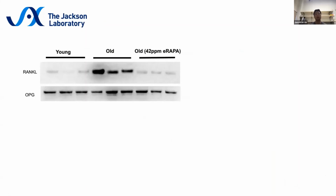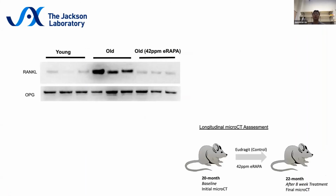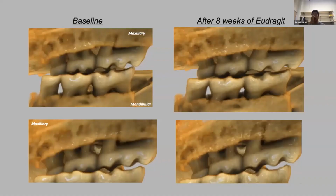When we look in the Jackson cohort animals that we started, we again see this increase in wrinkle expression in the old animals, and rapamycin was able to attenuate it. And the real neat part about this is that we were able to look at the same animal before and after treatment.